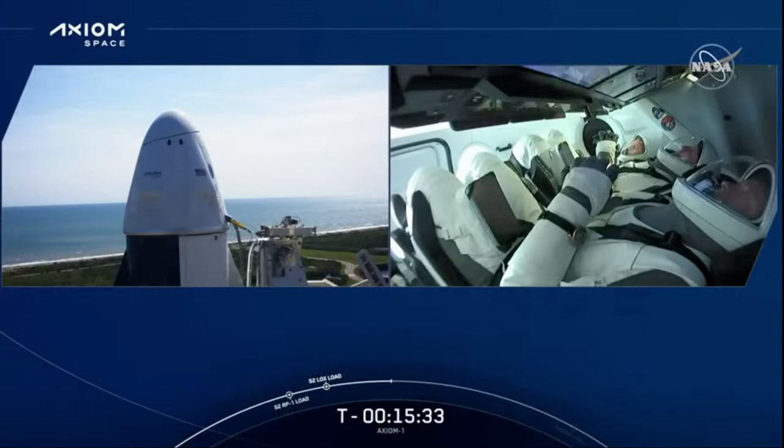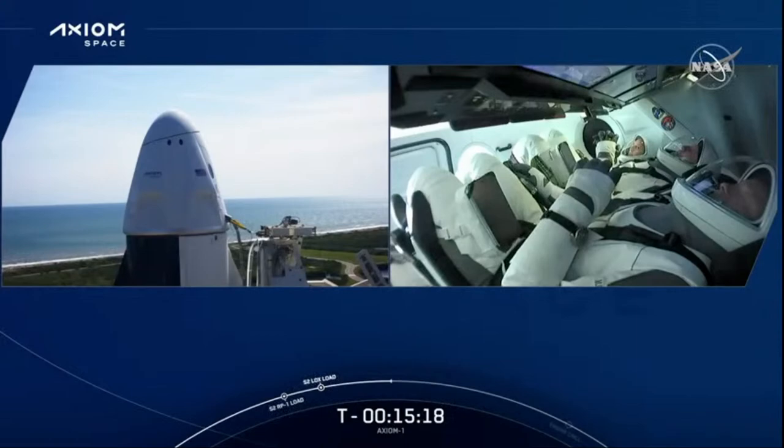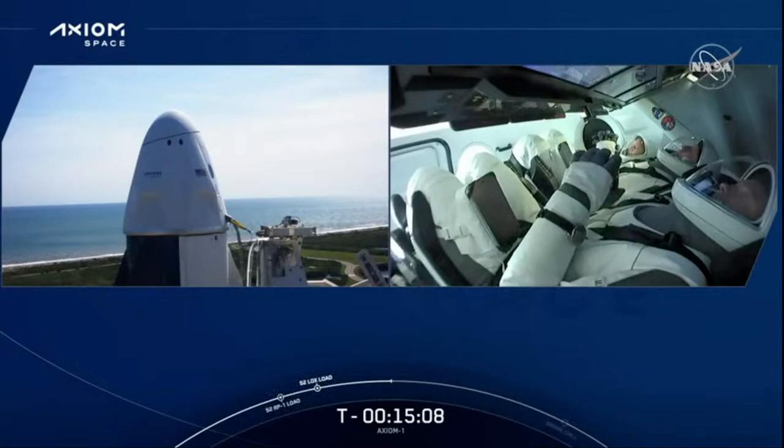Axiom crew continuing to wait, following along with everything happening there with the touchscreen displays above them, as well as their tablets strapped to their legs. Right. Everything continuing to look nominal for liftoff in just about 15 minutes. And as we approach that liftoff, in these final moments of our countdown to launch, Axiom Space founders Kam Ghaffarian and Michael Suffredini wanted to take a moment to reflect on this mission.